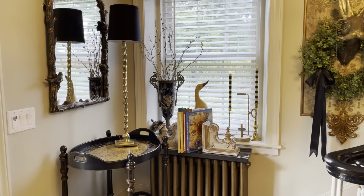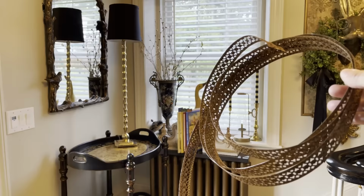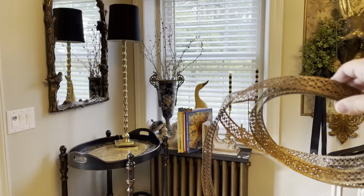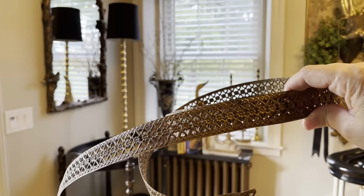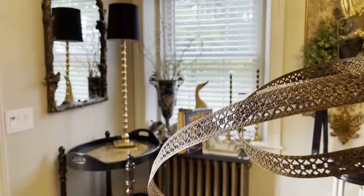And the lampshade is also from Ballard Designs. It is a black linen, but I want to dress it up a bit. It's just a little bit too plain for me. And always when I decorate, it's all about the embellishment. So we are going to embellish the lampshade with this metal trim that was purchased from Hobby Lobby. It used to be silver. I just painted it with antique gold and glazed it. And I have several videos demonstrating this process.